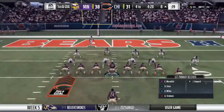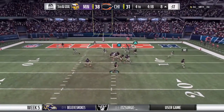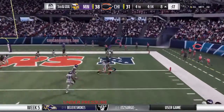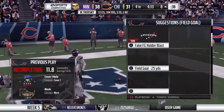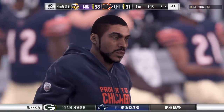This is third and goal. Now it's Trubisky. Flushed out right. He dropped it. Couldn't hang on in the end zone. So no 6 points, incomplete.